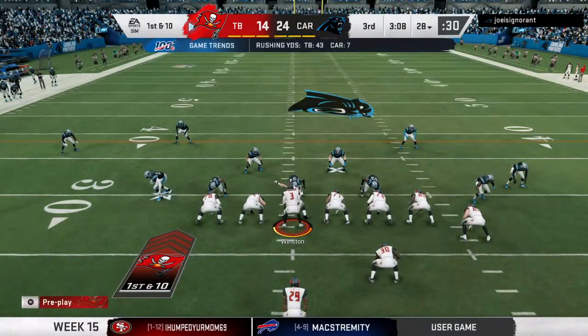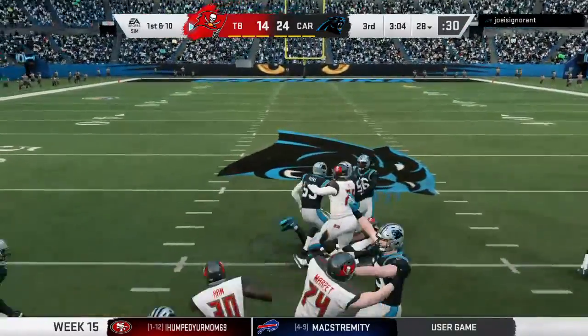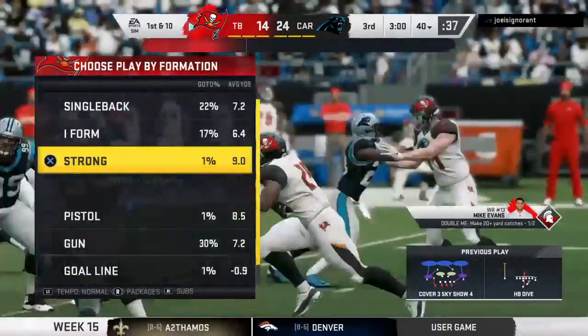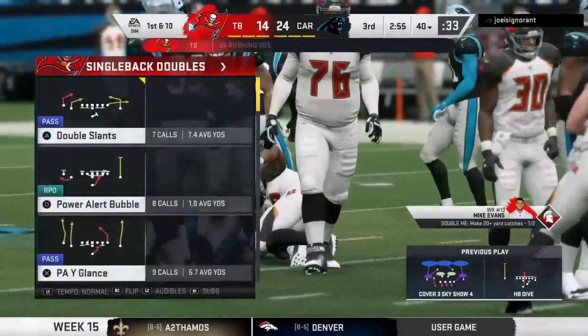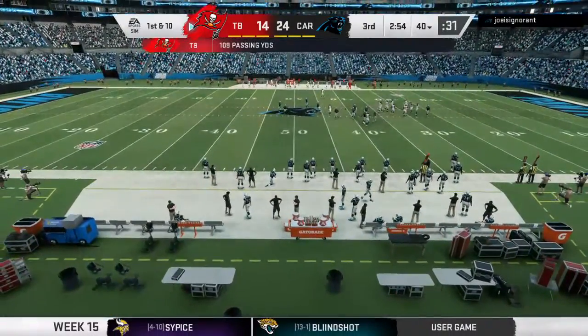I guess they have to feel a little gratified to at least get on the board last time, but still work to do. No doubt about it. I wonder now if they're going to try to increase the urgency a little bit, maybe pump up the pace, maybe go 2-minute. Who knows? Let's see what they decide to do. That's good for a Buccaneer first, a pickup of 12 yards. First down, Tampa Bay.